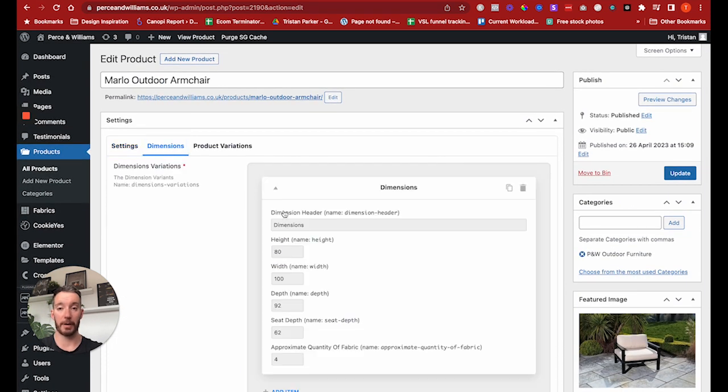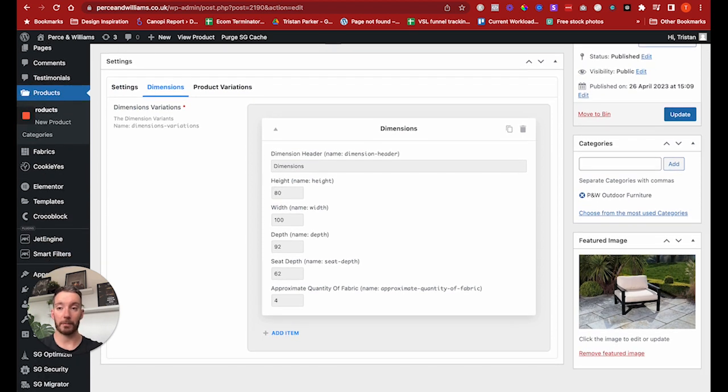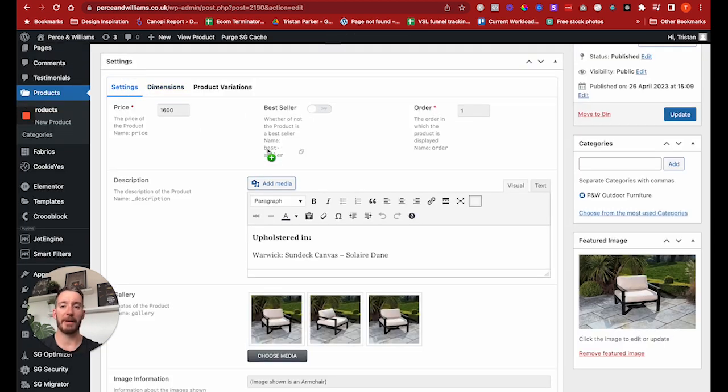And then we've also got the option to output dimensions, okay? And it's exactly what you can see here. We've got our dimensions and we've created a custom post type with custom data in order to output this here. So it is a very, very custom website. And as you can see from this side as well, it's all very easy to manage.